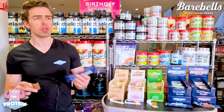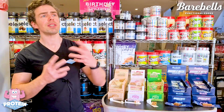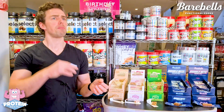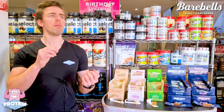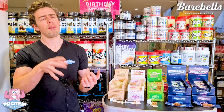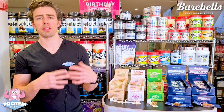Mouthfeel, taste, texture, what's going on? I'm pleased to report I actually really like this. It's different. They call it double bite. I mean, the chocolate crisp thing is probably the thing that drives it.